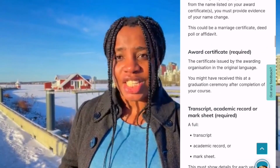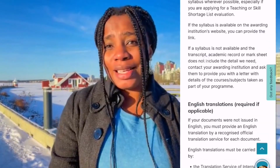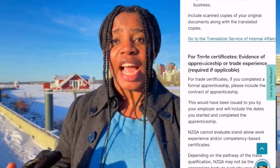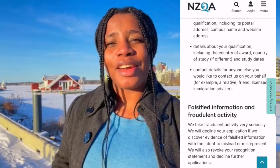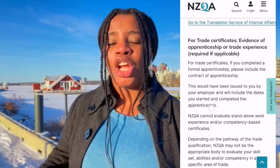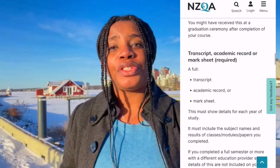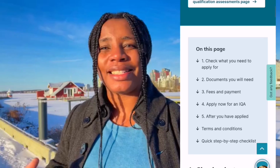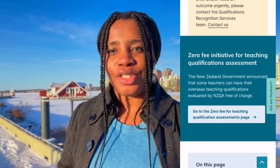So if you are a teacher, some of the companies will require you to assess your documents, that is your transcript and your academic documents. They are offering zero fee for this assessment of documents, and everything is done online. I will also keep a website where you can check. The first thing is for you to check if your occupation needs this assessment. If it does, you then go and check how you can assess your documents.